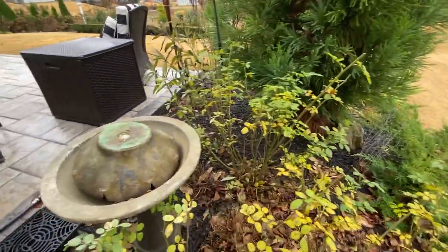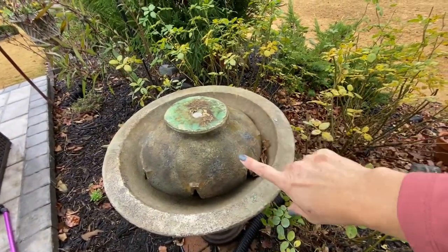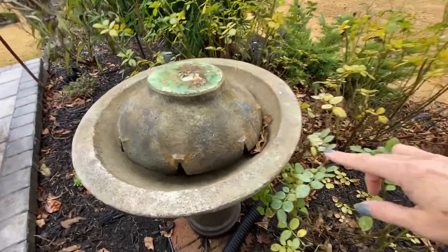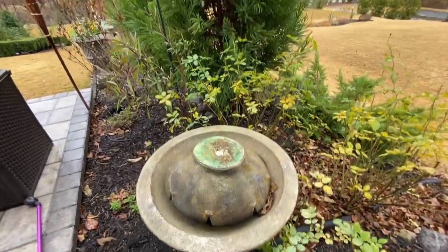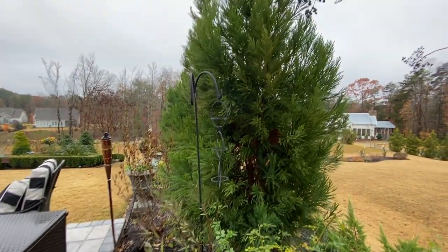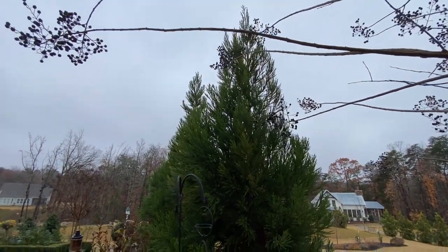And then I've put this fountain to sleep, so I cleaned it out really well and just turned this bowl upside down so it won't contain any water. And then I unplugged the plug so the water will drain out of this when it rains, and it just rained this morning. That lovely cryptomeria tree has gotten probably about 12 to 13 feet tall right now.